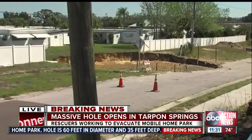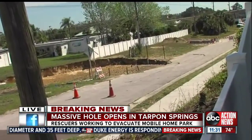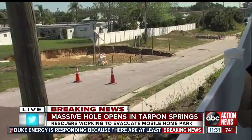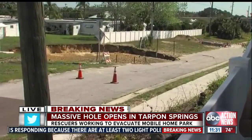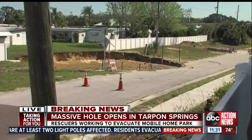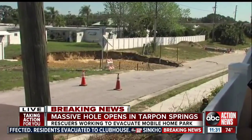What's interesting is one of the neighbors we spoke with a little bit earlier, she says that she lives right in that area. A couple of her friends had to be evacuated. She was telling us she didn't know about any sinkholes in the area. But apparently this thing is being called a known problem, a known sinkhole. And look, now the crack has grown all the way down the street. I mean, I can't really tell how far that is.